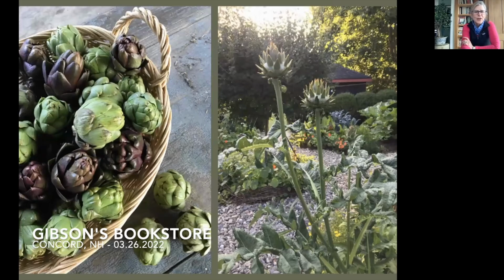Artichokes, I love growing artichokes. I have a rule in my garden to grow 80% tried and true, 20% new and different. So I like growing the same old thing because that's just who I am, but I also like to try something different. And so I often grow artichokes because I discovered that I can grow them in Vermont. So try looking for artichoke plants in your nursery.